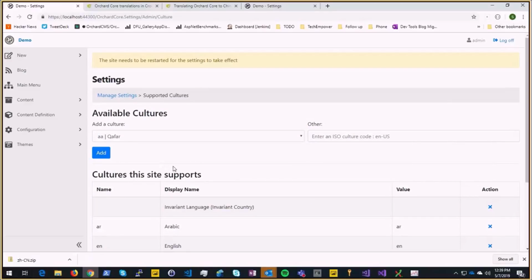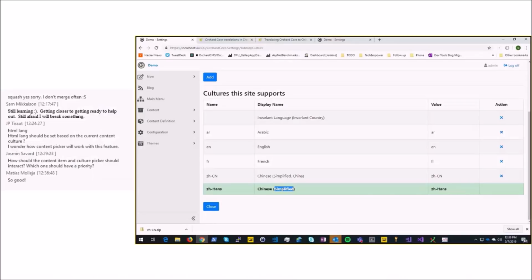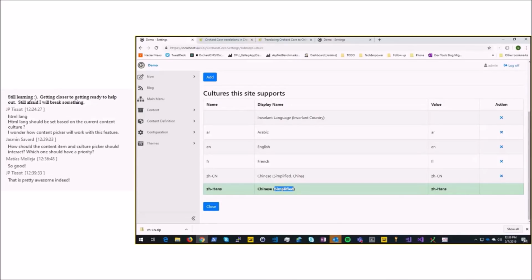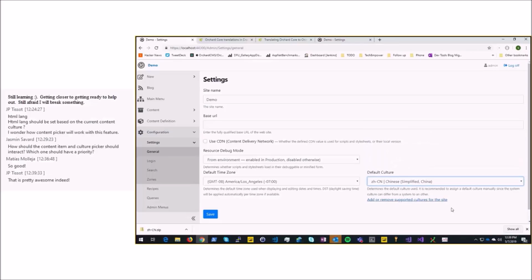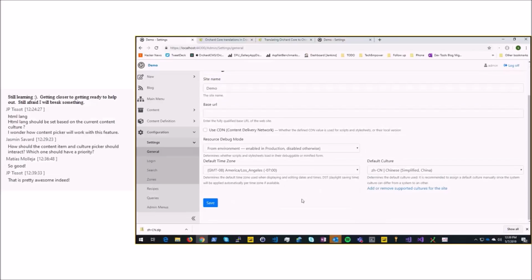Why did I pick Chinese simplified China instead of just Chinese simplified? Interesting. So close, let's make it a default. Save. Still doesn't work.